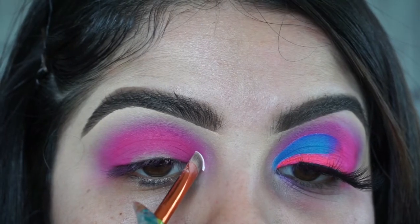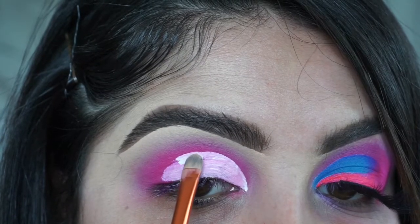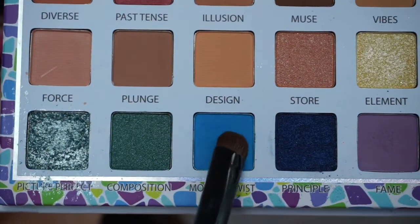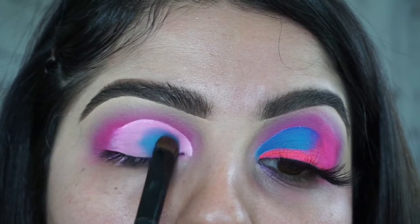To cut my crease, I'm using the Morphe White Concealer. Over that, I will be applying this baby blue shade from Trend Beauty's palette. And as you guys can see, it's super pigmented. It's a really pretty color.